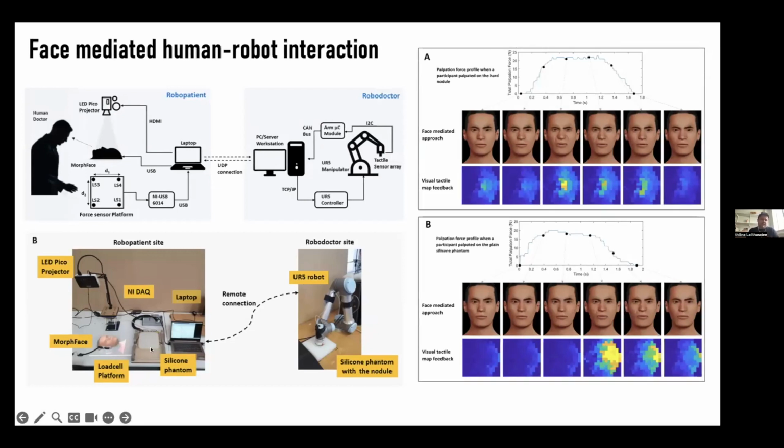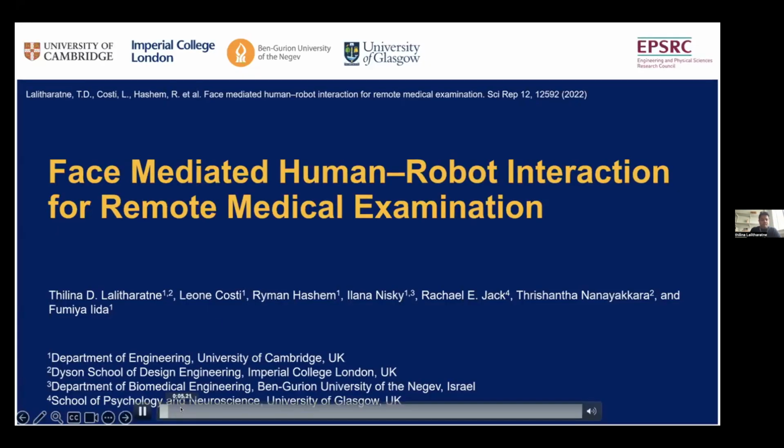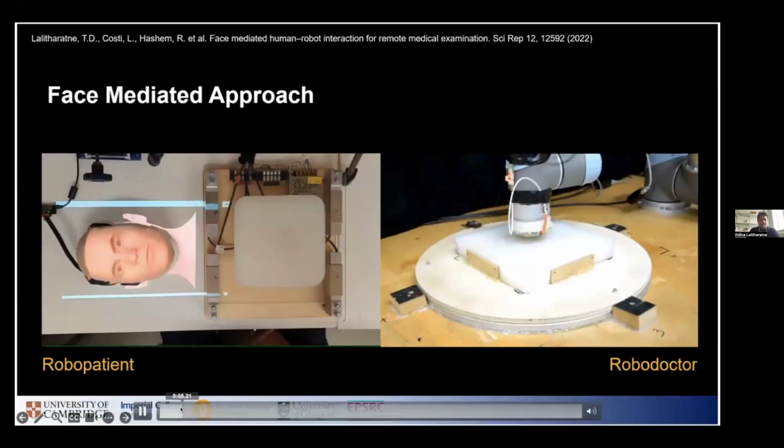So we simply had a low-cost platform where we asked participants to palpate, and we sent those data through a UDP connection. Based on that, the robot did the palpation, and the task was to find a hard nodule embedded in one of these phantoms, and try to find it using facial expression versus another alternative feedback, such as, in this case, a color map. I can show you a video to give you a better understanding.